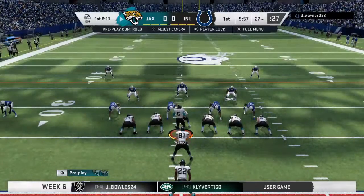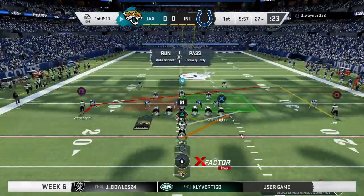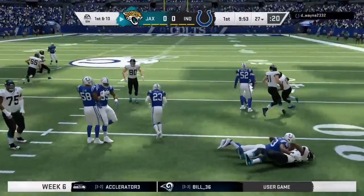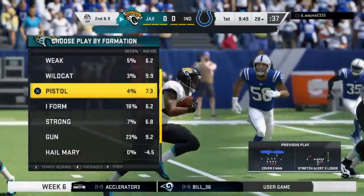Here we go, here we go. Check one. Ready? Now a handoff looking right. He'll wind up getting a yard on the game's first play at second down.